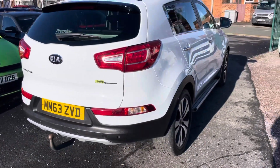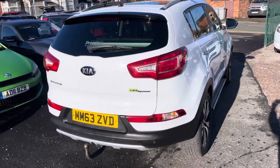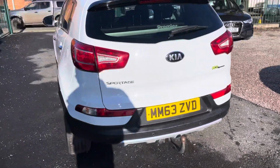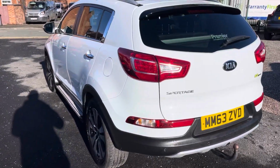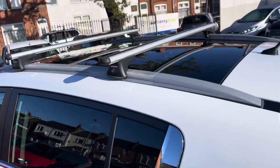Got the nice big alloy wheels, privacy glass. Got roof bars, detachable tow bar. It's got full leather, heated seats. It's even got heated seats in the back. Drives absolutely spot on, with the nice side steps, panoramic glass roof.